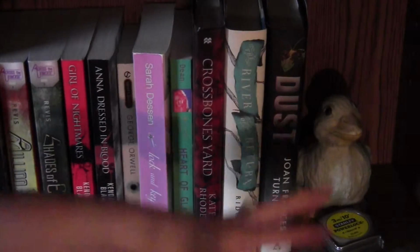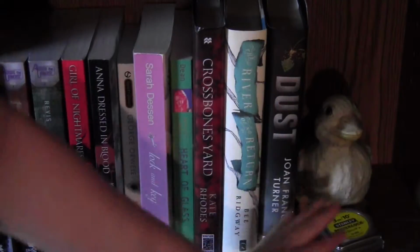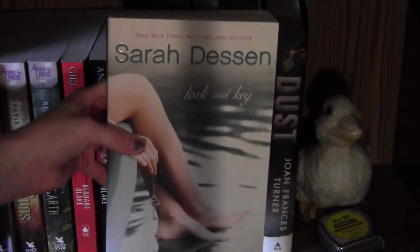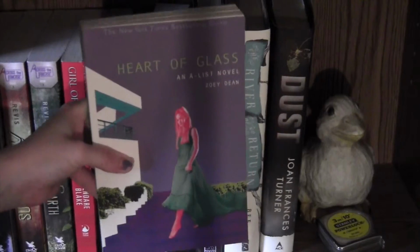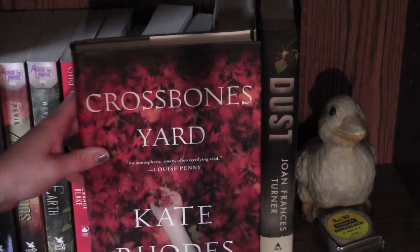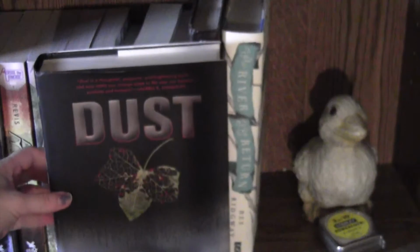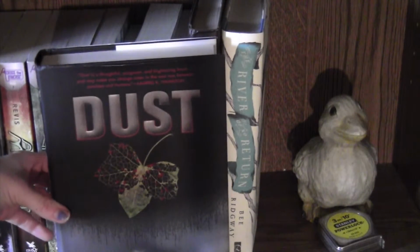So now we're on this side, and on this side I have a duck holding up my books. 1984 by George Orwell. Lock and Key by Sarah Dessen. Heart of Glass by Zoe Dean. Crossbones Yard by Kate Rhodes. The River of No Return by B. Ridgway. Last book on the shelf we have Dust by Joanne Frances Turner.